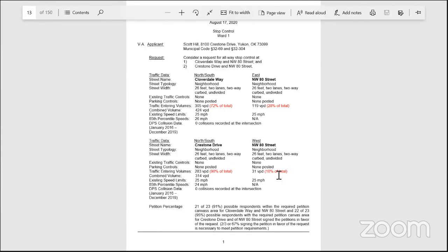But I and the residents of Crestone Ridge, evidenced in the submitted petition, have deliberated sensible options, with a stop sign being an easy first step in making our neighborhood a safer environment for all those who inhabit it.